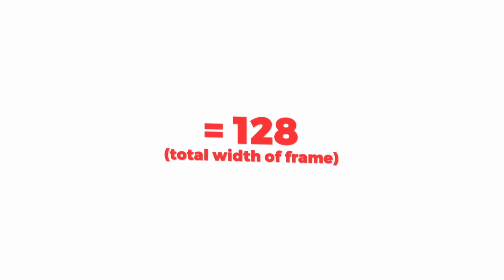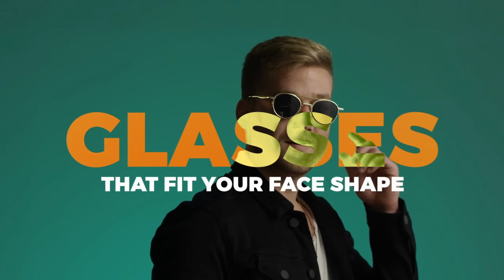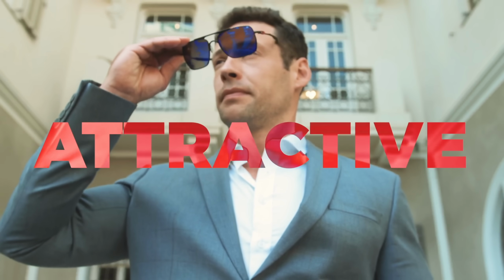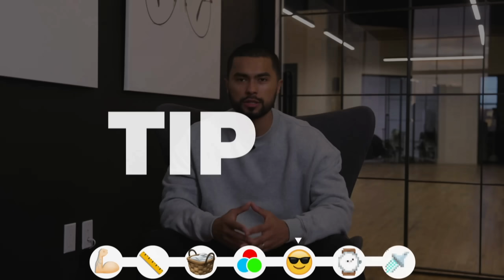If the width of the frame equals the width of your temples, you have found glasses that fit your face shape. And you have to understand, you just hit a home run with your style because you just found glasses that fit right and are the appropriate style for your face shape. And the thing here is that glasses are not only functional, right? They protect your eyes, they protect the skin around your eyes that's very delicate. They also make you look more attractive because they hide imperfections and structure your face shape. This takes us to the next one.